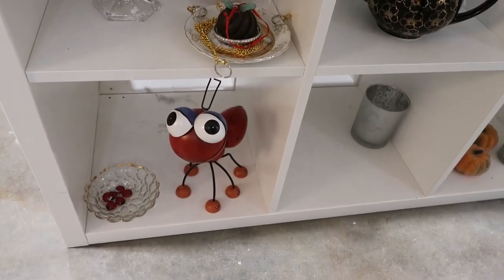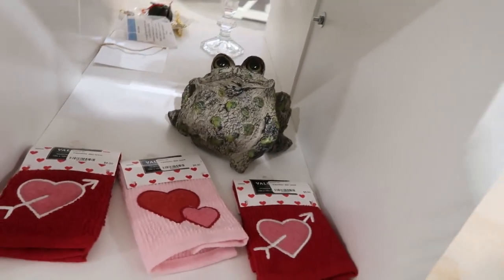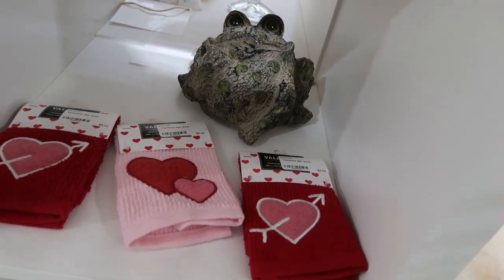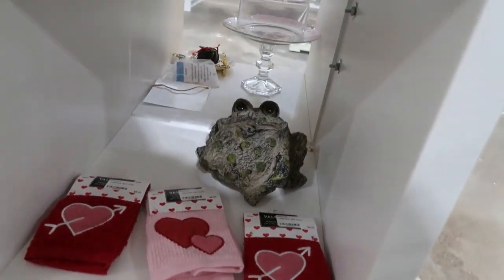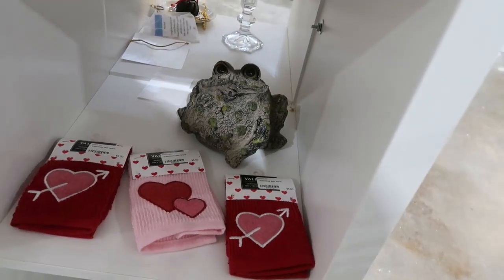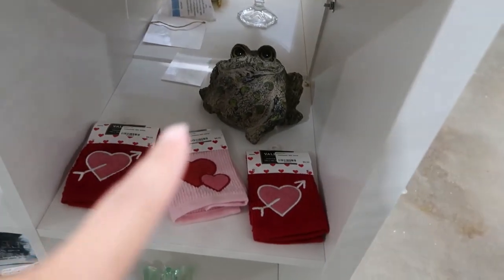I bet my mom would like that. I don't know where it's coming from. Is it this frog? Oh my God, that's scary. Is it a frog that whistles? What kind of frog? It looks like a camera. Ah, at least I found it!